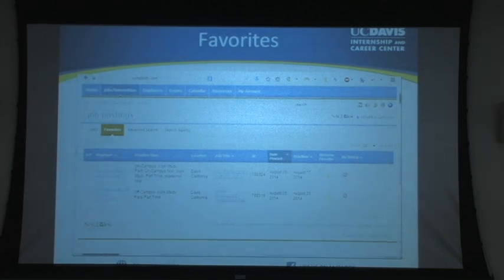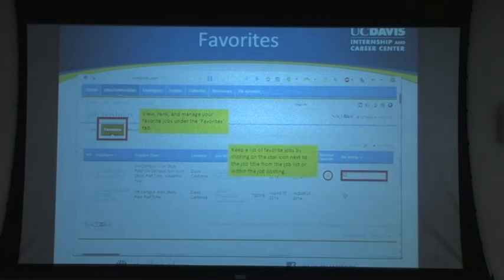So looking at the favorite section, in this example, I have 2 job postings marked as my favorites. You'll find that under job postings and then the sub-tab favorites. You can unfavorite something by removing the little star next to the job posting, and then you can also rank them based on a 5-star scale if you would like.